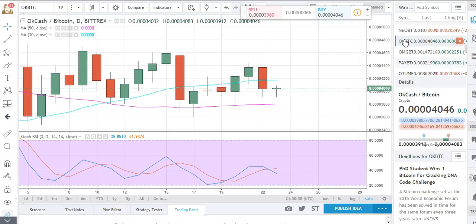Let's see here. This is OK Cash. Sell signal came in the other day, and we had a nice green day today for OK Cash. We've got to close above this 30-day moving average to get back on track, but right now we're just sitting right in between there.